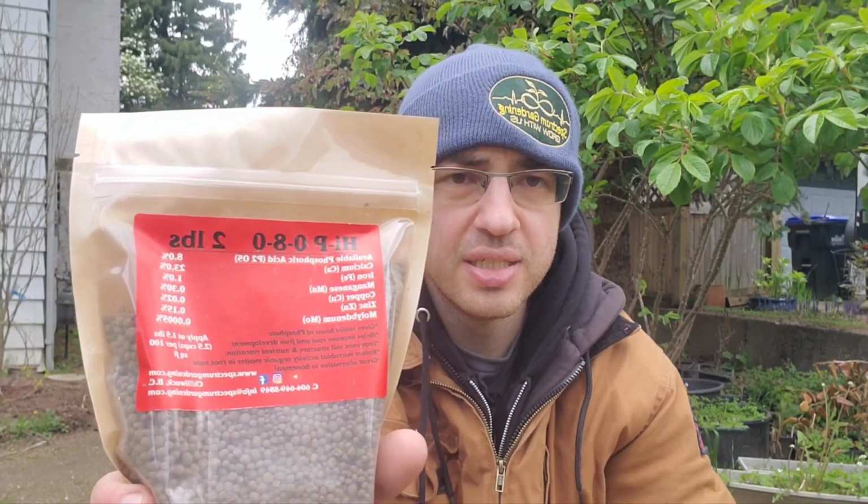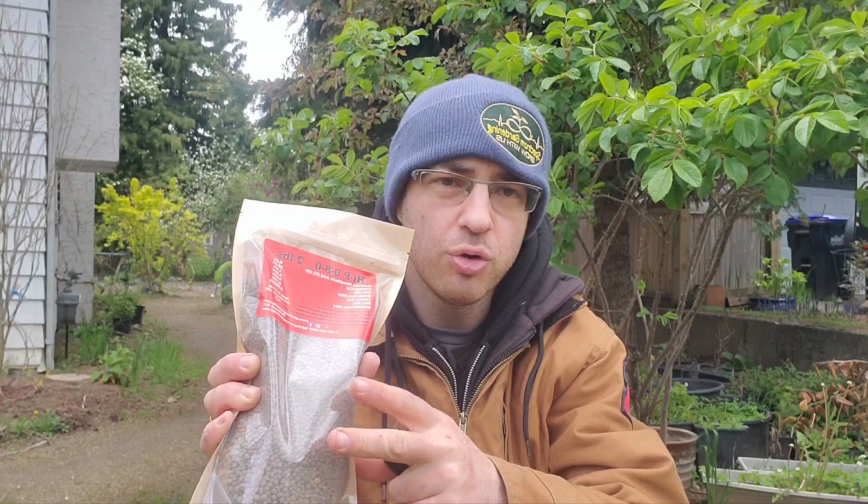Let's talk about an incomplete fertilizer for a moment. So why would you want to use it? What purpose does it have? Well, earlier in the video, we mentioned putting bone meal in a hole. So this one right here, you can see it's 0-8-0. It only has a second number in it. It only has phosphorus. So this is basically a bone meal replacement.